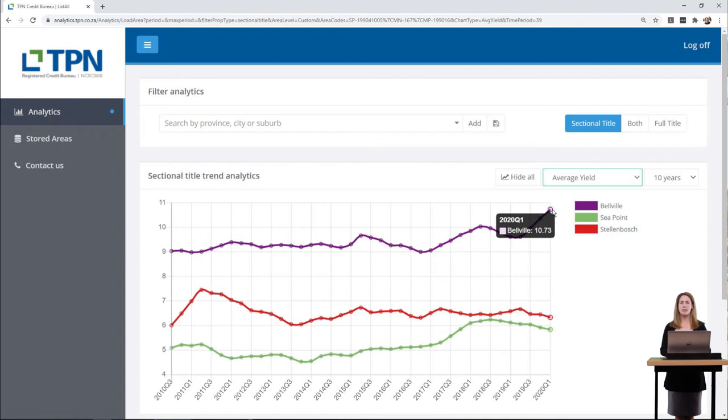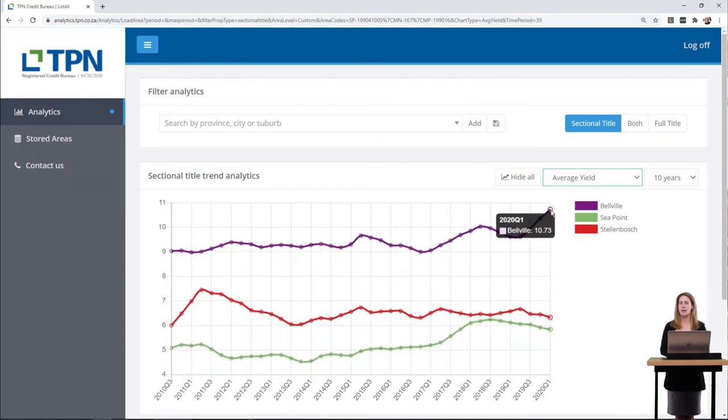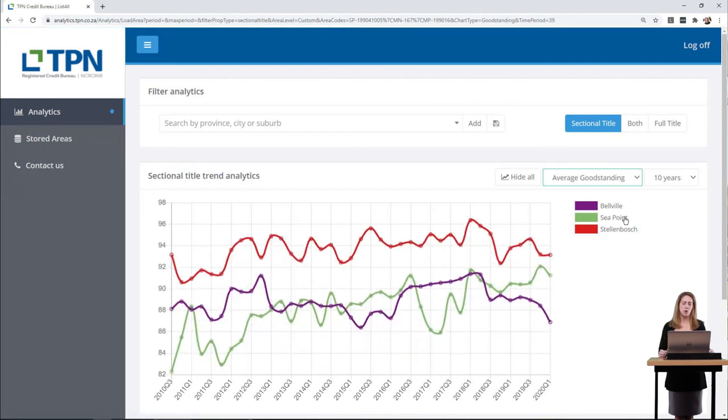Again, if you were chasing capital growth from a market value perspective, Sea Point absolutely would have given you capital growth. Remember, you need to exit the property in order to achieve your capital growth. So Sea Point now sitting at 3.7 million rand, coming up from 1.5 million rand. If you are chasing income growth, then our Bellville area achieving better for us in terms of our gross yield at nearly 11%. And if you have tenant delinquencies and you are a little bit risk averse, to be honest, Western Cape as a whole did really, really well.